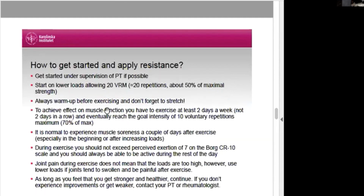Always warm up before exercising, and don't forget to stretch. So my warm-up was always the step. I did the 60 steps on one side, the 60 steps on the other, and then I would do the exercises from the intensive resistance training. And I'll talk about the stretch later.